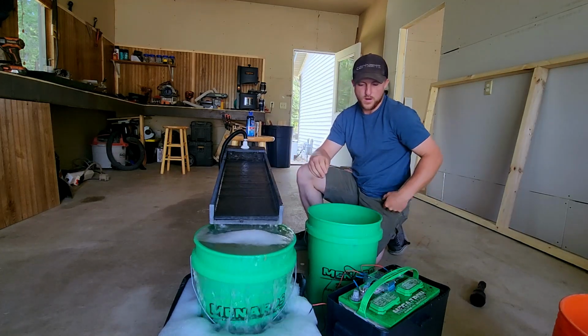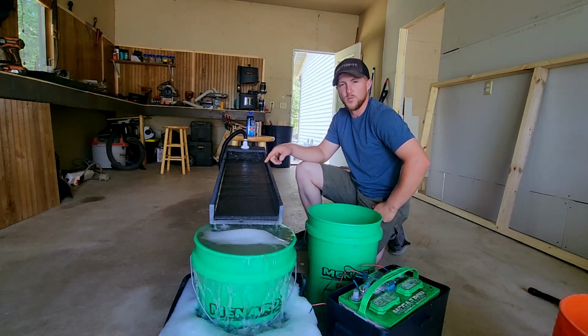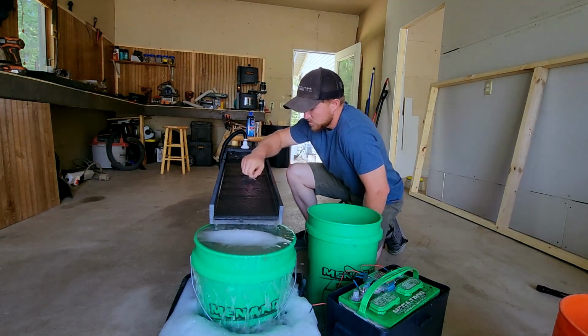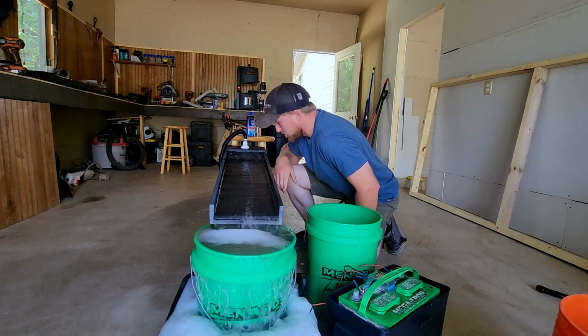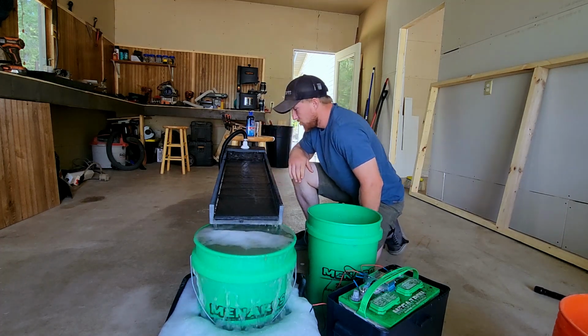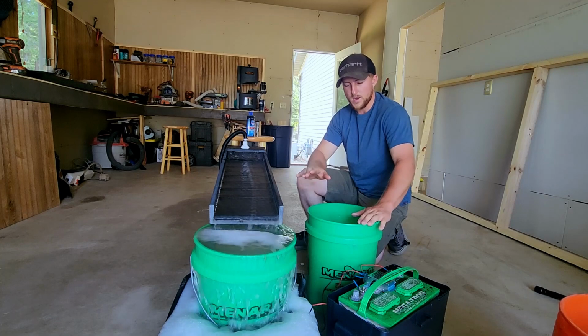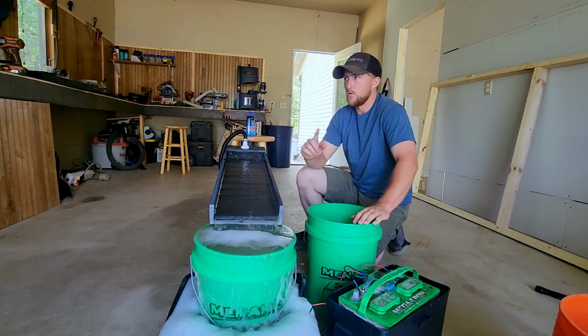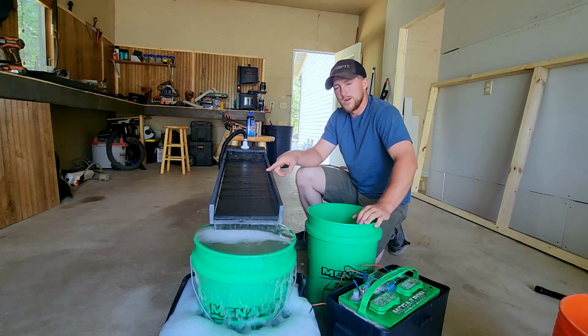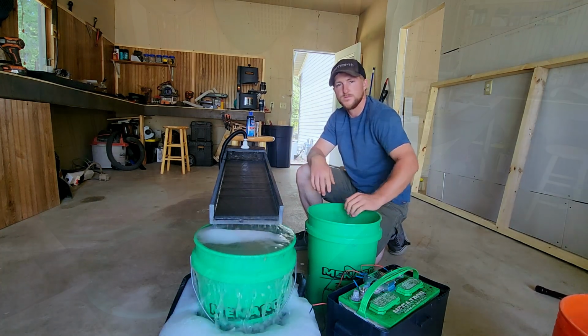All right, we'll let this run for a little bit, let it all clean out, let all the heavies drop and the whites come out, so there's nothing but black sand in here. And then we'll clean this out back into my bucket, and then we'll run it through our cleanup sluice. So right now, as I'm letting this run, I'm going to start setting up the cleanup sluice.